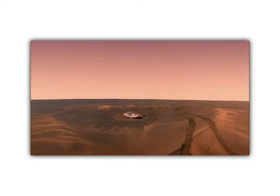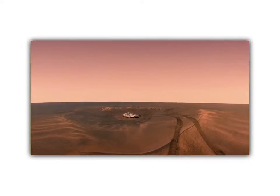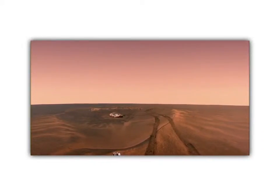Opportunity discovered that at this place, billions of years ago, Mars was most likely a habitable world. It was a place that for some interval of time was suitable for some forms of life. Decades of work paid off with this discovery.